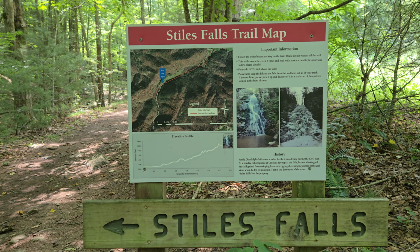Yeah, nice shaded path here. Very pretty. Shaded road here. Pretty farmhouse here. It's all on this camp.